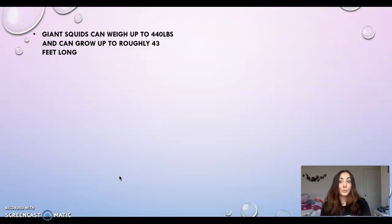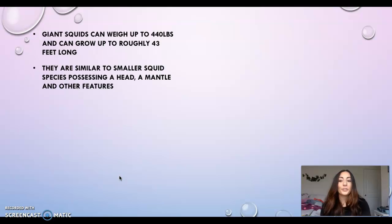Like I just said, compared to a bus, giant squids can weigh up to 440 pounds, almost 500 pounds. That's crazy. And they can grow up to roughly 43 feet long. Just imagine a 43 feet long animal swimming around. It's pretty crazy, right? They are similar to smaller squids, possessing the same anatomy features, right? So you have the head, you have the mantle, you have the body, all of that good stuff. Tentacles, arms, all squids have that. So giant squids are no different than any regular squids.